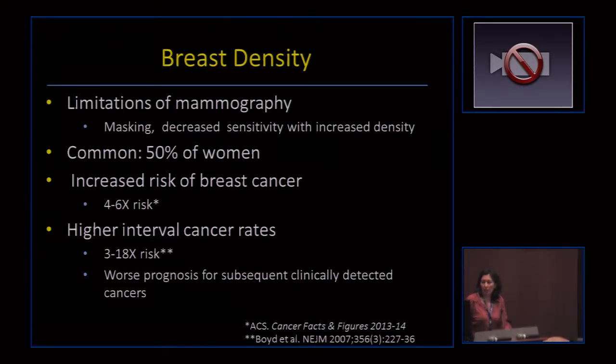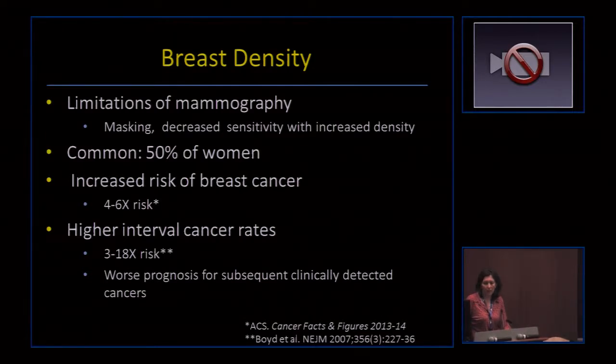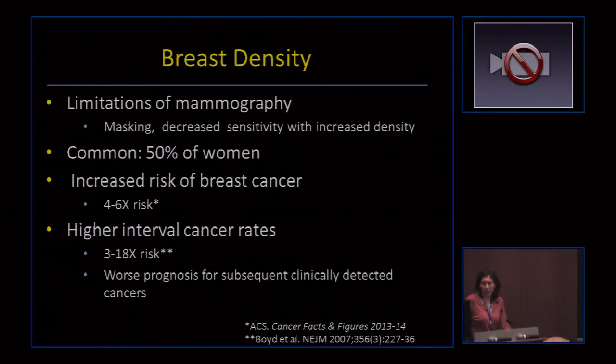There is an increased risk of breast cancer associated with increased breast density. A 4 to 6 times increased risk has been found comparing women with extremely dense breasts as opposed to women with fatty breast tissue. There are also higher interval cancer rates associated with increased breast density, 3 to 18 times increased risk, and we know that there's a worse prognosis in general for the subsequent cancers that are detected clinically.